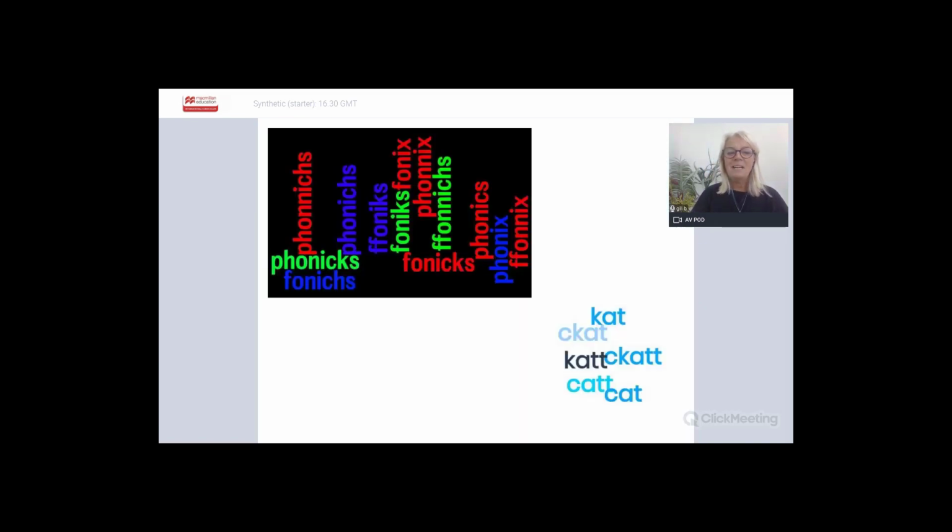Let me show you my slide. Here we go. So here's some that I made earlier. You can see I really cheated. I began one of the words with double F, which of course we don't do in English. I ended it with CKS. I think somebody did come up with that. You can end with C or X or K. Or CHS, look at this one here, PHONNICHS.